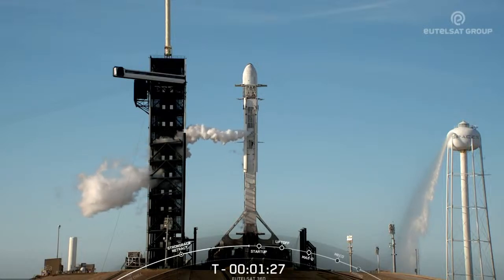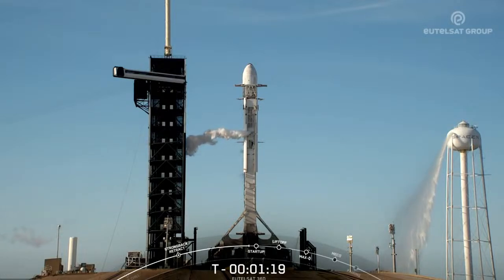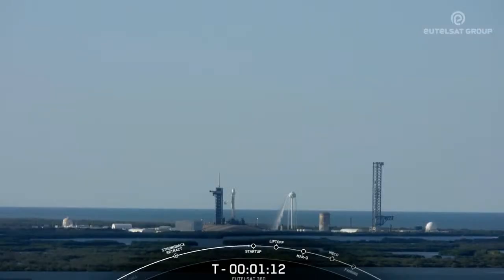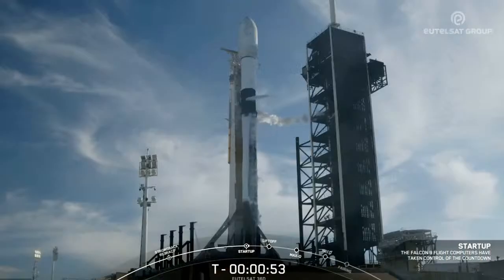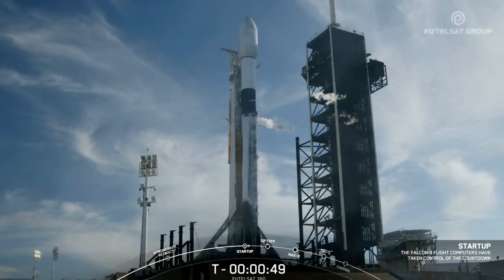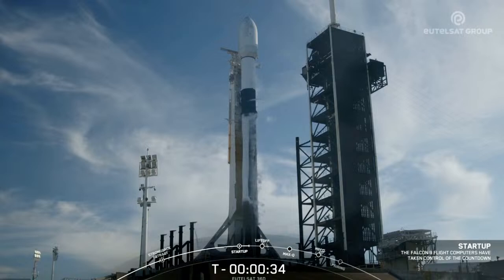Ground gas close out. In just about 15 seconds, we should hear a confirmation that Falcon 9 is in startup. Falcon 9 is in startup. And there's that confirmation that Falcon 9 is in startup. Lastly, we're waiting for our launch director to give the final go for today's launch. Go for launch. And there's the launch director's final go for launch. So we are set to launch the Eutelsat 36D payload. Let's sit back and watch as Falcon takes the Eutelsat satellite to space.